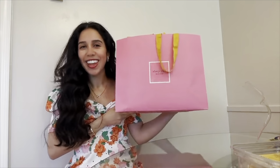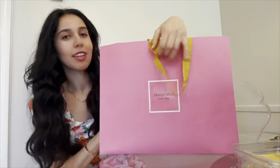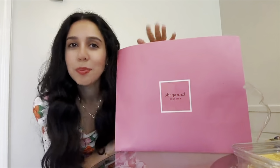I have been wanting her for a while. I wanted her last year even, but I didn't do it. And then this year I found her and I was like, we're doing it, okay? And it's still in stock in stores, I highly recommend. I saw it yesterday at the Kate Spade surprise sale too. So let's do this. I love their bags. Oh, look how beautiful that is.